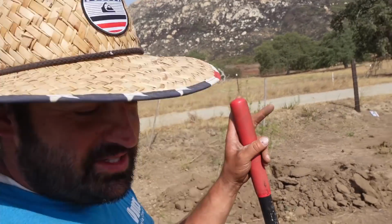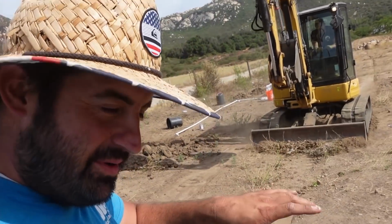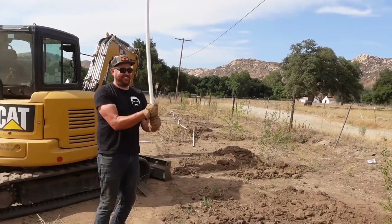All right, so there were 2 holes that I forgot to fill in, and I've been doing them by hand for the most part, just because of the big clods, and I want to put nice soft dirt around the trees and not really the big dirt clods.